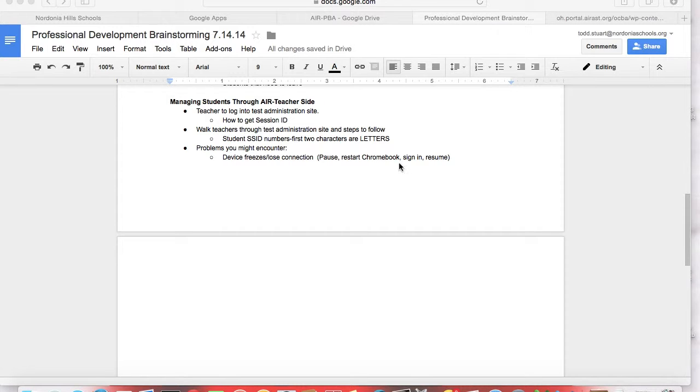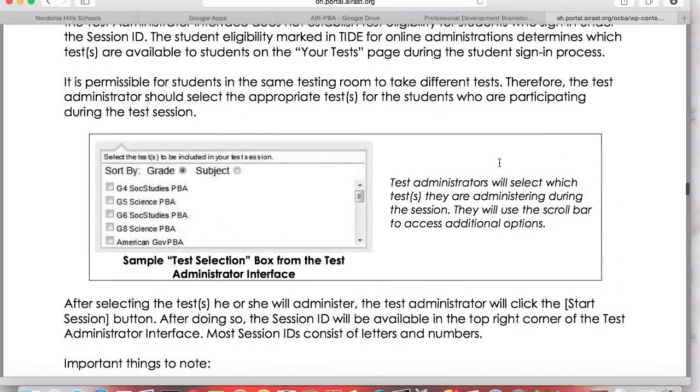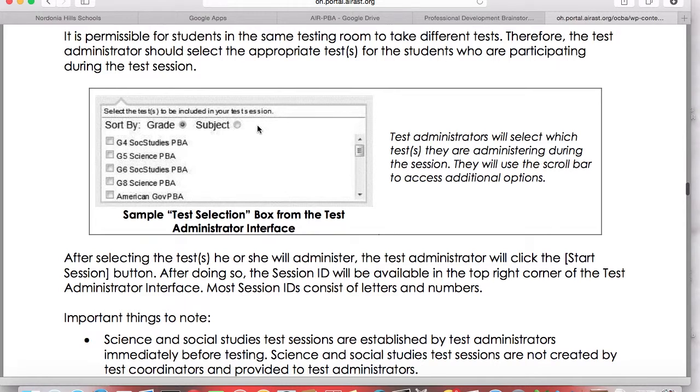So first off, on the teacher side, if you remember when you did our pilots, you will log into your site. Earlier in the video, I referenced that you'll be getting an email. Within 24 hours of getting that email, you need to set up your account. Remember your username and password information, and write it down somewhere so that you have it on testing day. Log into the site, and when you do that, you'll be prompted to select a grade and a subject PBA assessment. You would just click on whichever one's appropriate for you, and click the Start button.